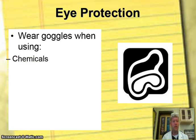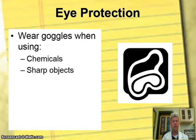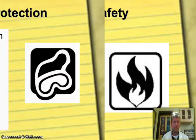All right? When do you use them? You use them when you're dealing with chemicals. You wear them when you have sharp objects that you're using, and same if you are using fire. You should always be wearing your safety goggles.